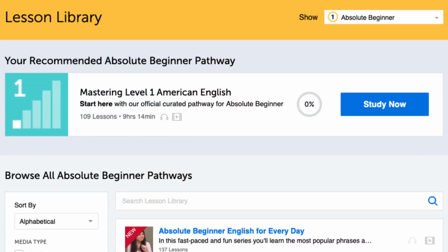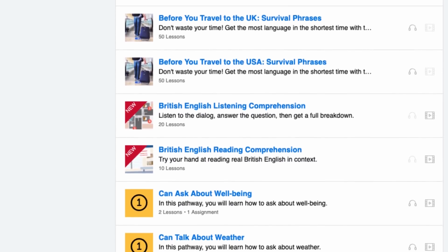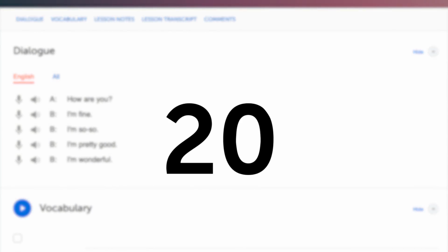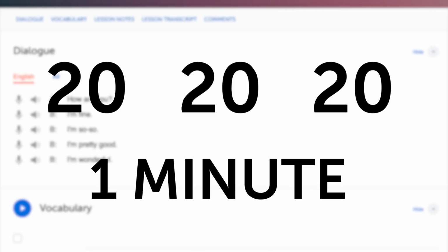Next, tracking helps you see a clear path to your language goals. Here's an example from our learning program. With our audio lessons, the absolute beginner level ones, we know that 3 or 4 audio lessons can help you master about 1 minute of conversation. That's because the dialogue tracks are about 20 seconds. So 20 seconds apiece, that's 60 seconds, 1 minute. Now you know the return on your time. 3 or 4 lessons means 1 minute of conversation.